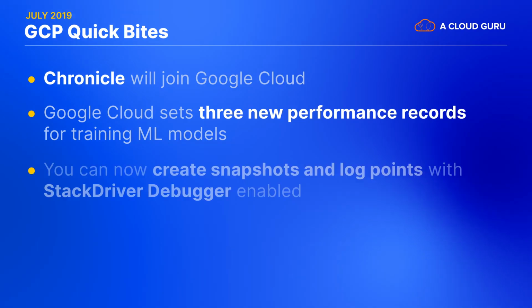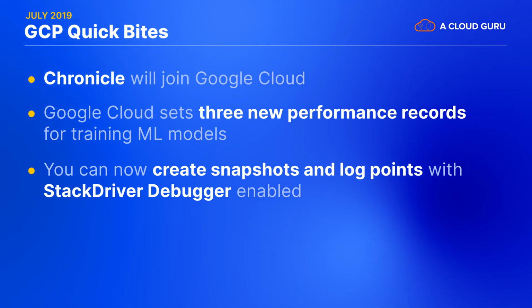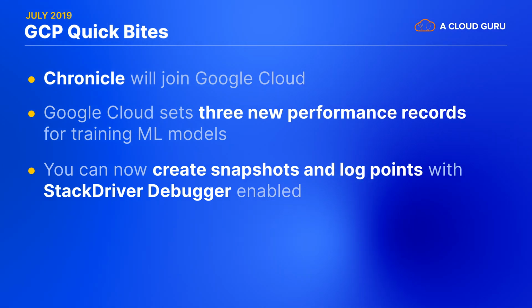For services that have StackDriver Debugger enabled, you can now create snapshots and log points from directly within the file view of cloud source repositories. These features apply to already deployed code and won't halt execution, even in production.